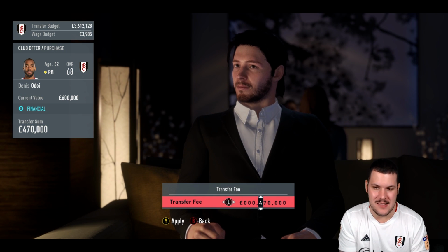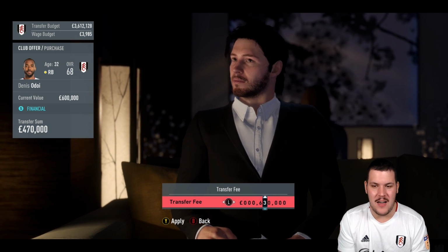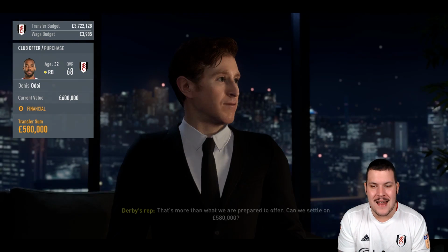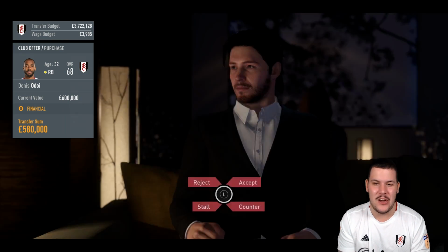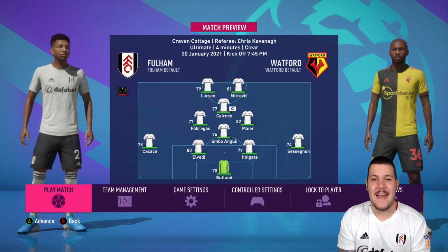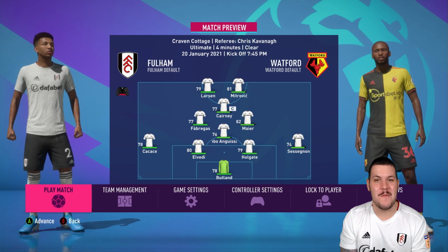Just like Stefan Johansson, want to get a little bit more than their base value. So we're going to say £620,000 on the dot. And they're going to say 580. You know what? I'll accept that one. £580,000 is fair enough. Again, it feels like we're not doing much in this window, but it's just because we've had so many games.